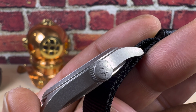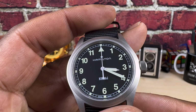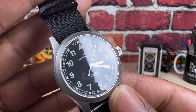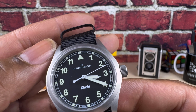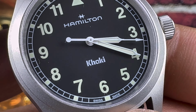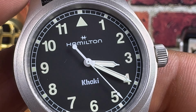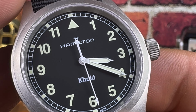You do have a signed Hamilton crown that is also blasted with excellent knurling. And this is a pretty big crown. It's a push-pull crown. This has 5-bar water resistance. You get these cool cathedral hands, Arabic printing. You have an orientation triangle at 12 o'clock. Then you have that old, looks like an 80s style Hamilton Khaki font above 6 o'clock. Now this is Swiss made, and you have that beautiful railroad track just at the bottom of the dial. And I really like that.